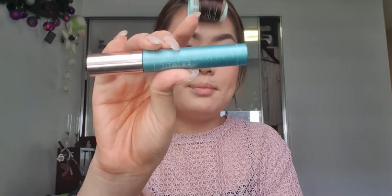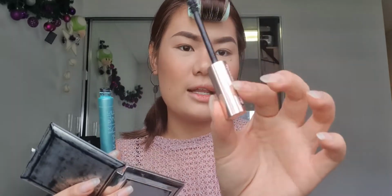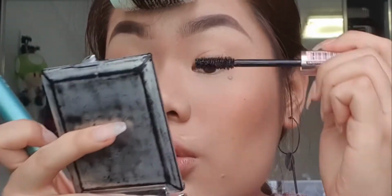I've been very into mascara, and I've curled my lashes. So I'm using the L'Oreal Lash Paradise, and I've heard a lot of people talk about it. That's why I decided to buy and use it for myself. This is the waterproof version. The original one will have a rose pinky look, like this, in the bottle as well. You see that? It's so good.